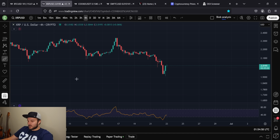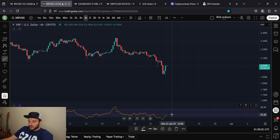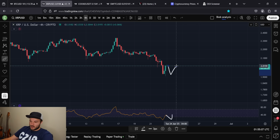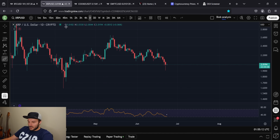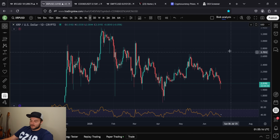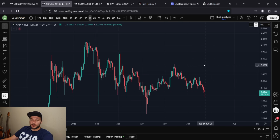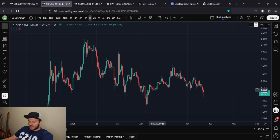I still wouldn't be surprised in the least. Looking at the 4 hour RSI, we come down here, get a higher low, with a slightly lower low on the price, and that's bullish divergence right there, then recover. I wouldn't be surprised in the least if we found ourselves above $3 by the end of this month. Yes, you heard me. We're at $2 now, a whole 50% pump for XRP in the next, including today, 8 days. Absolutely.